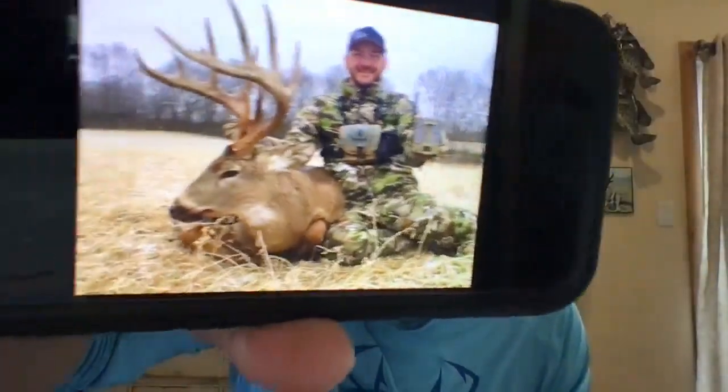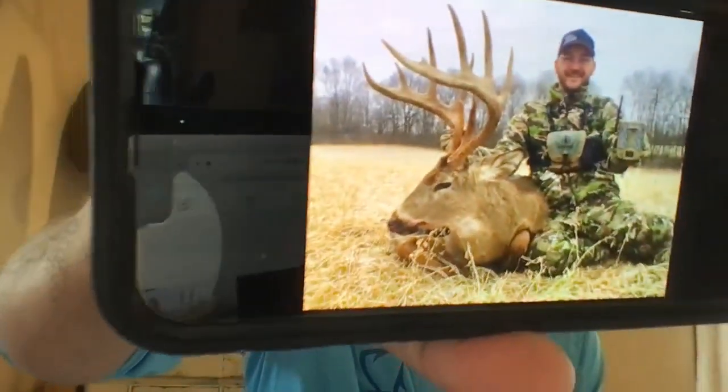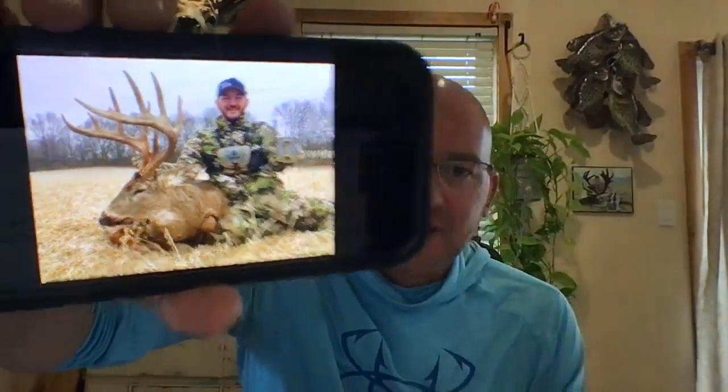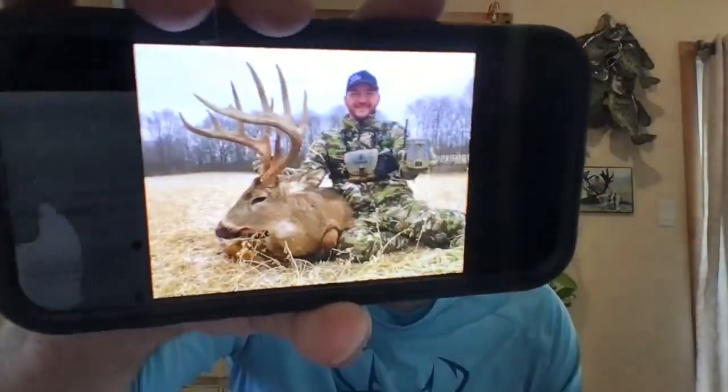This was one of the first years that SpyPoint came out with their cellular trail camera. And I think that little puppy there is the Link Dark LTE. And that buck we call Heart Attack. It is one of the biggest whitetails that I've ever had the pleasure of bow hunting. And I want to provide a little background story on how this photo came to be. So I have an absolute privilege to hunt a tract of private ground.